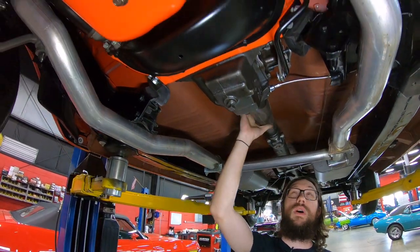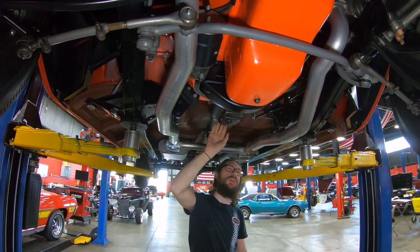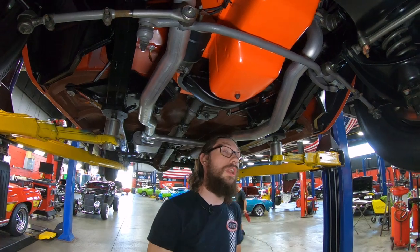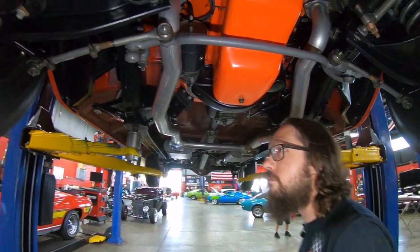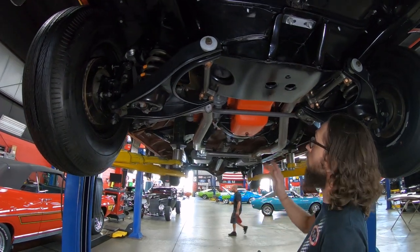If I'm not mistaken, this one is date code correct for the car as well, like a '57. It's a little bit early, '56, if not just a little bit early for the car, but it is exactly what this car should have in it. Now as we come forward here, we're going to get into a couple of little subtle changes that they've made to make the car a little more drivable.